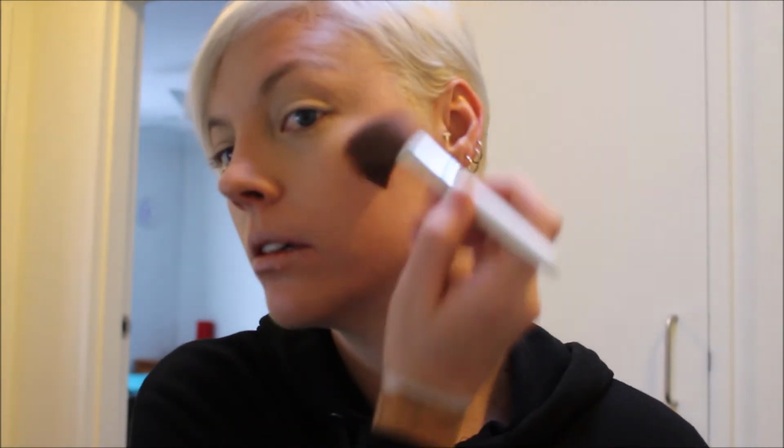And it says Blonde Harmony on the back. I didn't ever know that was there. That's how much notice I take of things. Just sort of swirling motions because I don't really want to contour per se. I just want to warm my face up a bit.